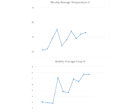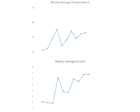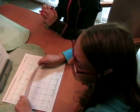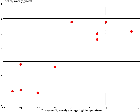Now, here is a second graph Tommy made of the weekly average of daily high temperatures. How do the graphs compare? They look a little bit alike. How about looking at the relationship between temperature and growth? Another graph? The average growth for the week against the average high temperature for the week. This time enter your temperature and growth data into the special statistical analysis app that I had Tommy put on your iPad. Here are all of our data points graphed.